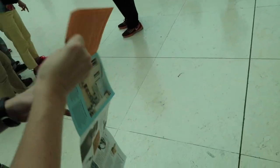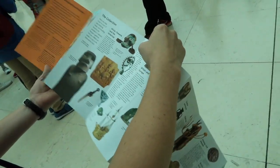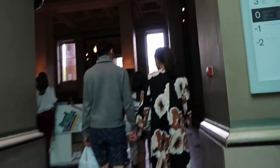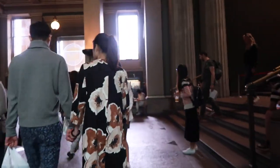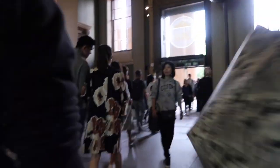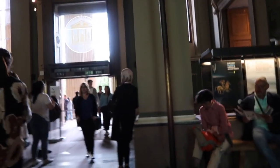What do you think, Sarah? Egyptian stuff first, we can go back that way. Yeah. Okay. All right. Here we go to the Egyptian stuff. Let's go this way, right? Yep. It's just so completely different. And because it's open later, there's so many people here.